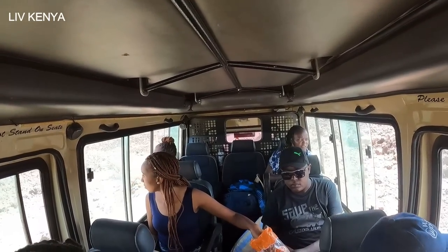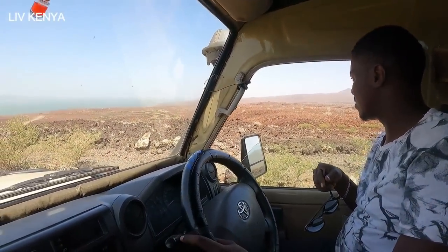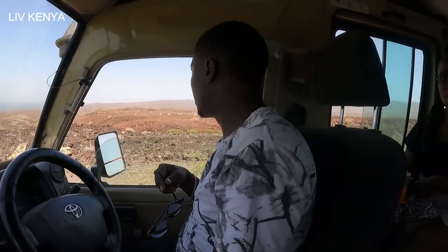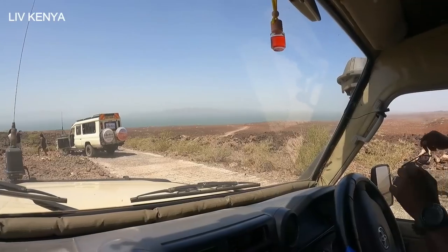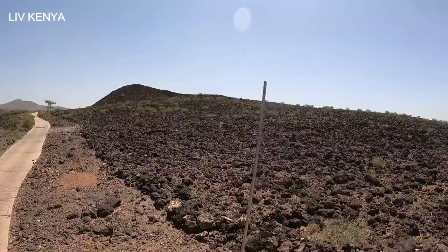Thousands, 3,000 years ago, Mount Kulal erupted and then it produced this. That's what they say. The rocks, these black rocks. They are volcanic rocks. Welcome to Lake Turkana First Viewpoint. So come out to take photos.